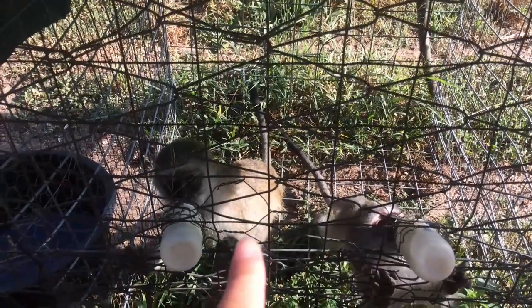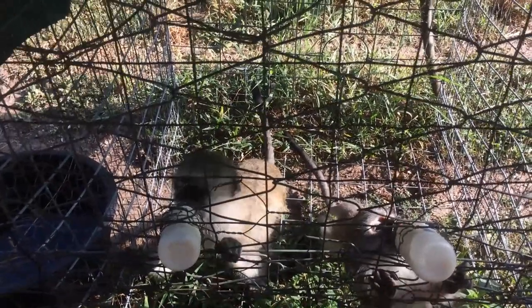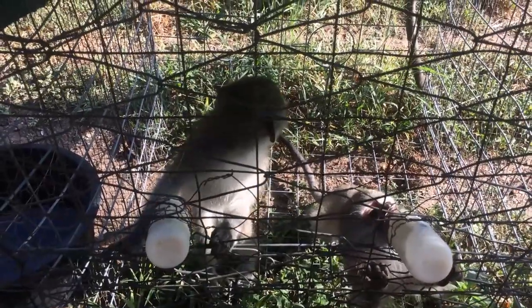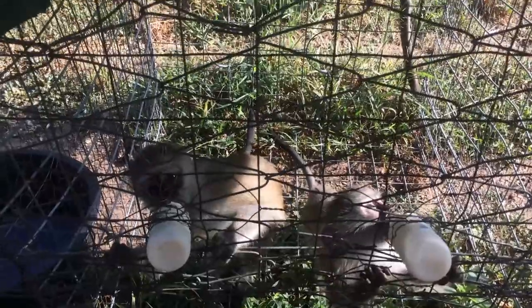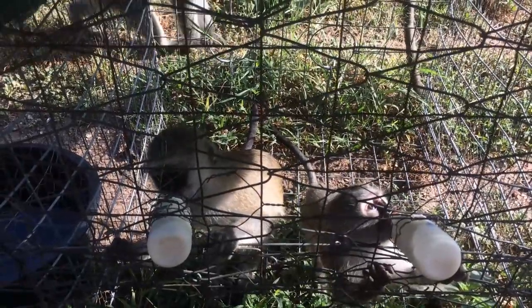We're here at Skunkey. This here is Button. And this is Renee drinking from the feeding cage. And all the females are waiting for them.